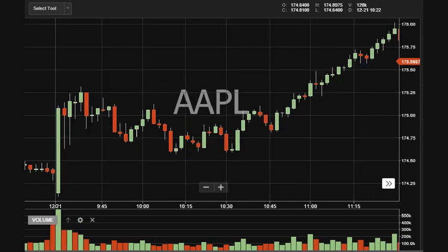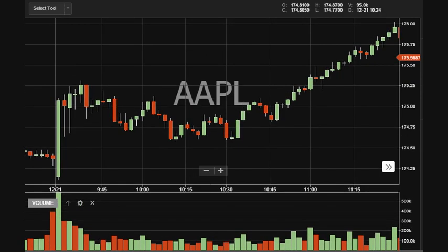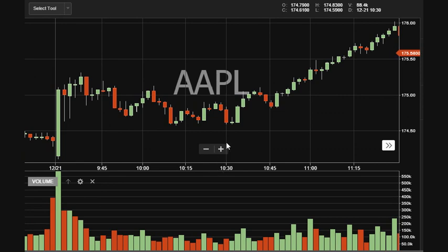The volume kind of drops off. Let's even increase the chart here to see it better. So we're getting sideways action, and really the up candles are still bigger than the down volume candles. Finally, we see the buyers jump in again about 10:30, and we see the volume spike up. Didn't I tell you that stocks with heavier volume on one side than the other tend to follow through? Well, we see that right here in Apple.